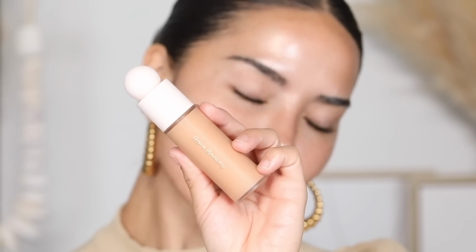And this right here is a foundation elixir that feels barely bare while building coverage and boosting your natural glow. Again, available in 48 shades. When you open it up, it has the doe foot applicator, which is personally my favorite because I like a lot of coverage. I got a big face. I have a lot to cover around here. So I really like the idea of being able to add it where you need it, but you're also able to get a full glam.